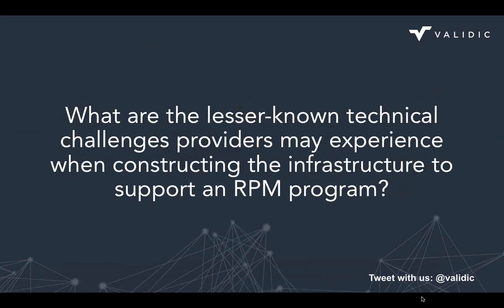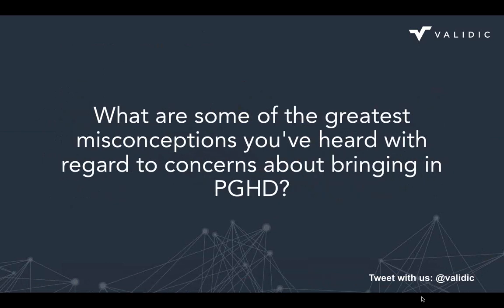Okay, great. Jodi, what are some of the greatest misconceptions you've heard with regard to concerns about bringing in patient-generated health data?